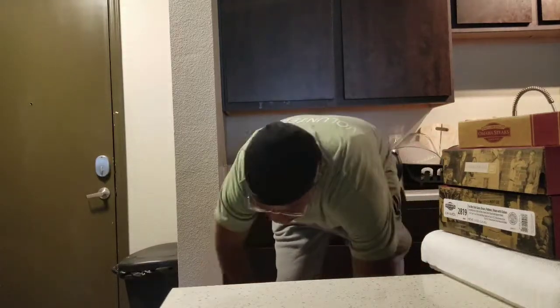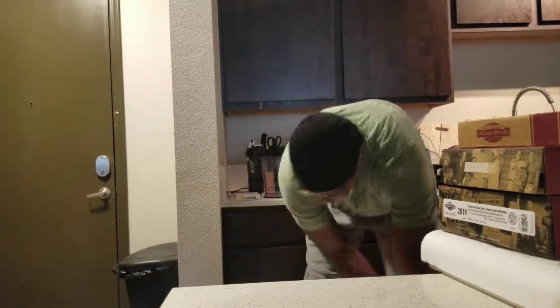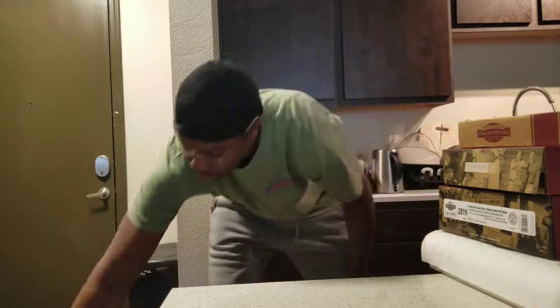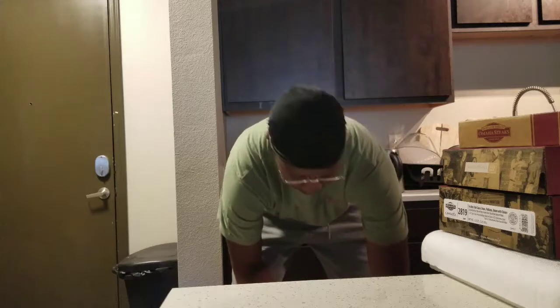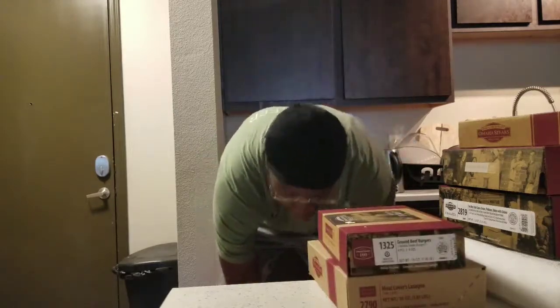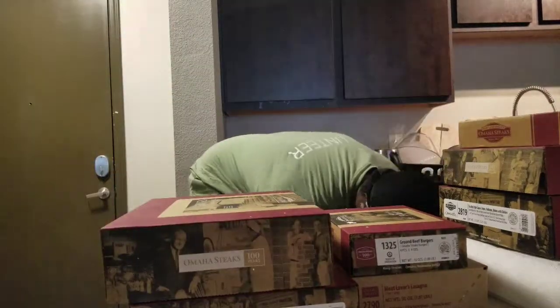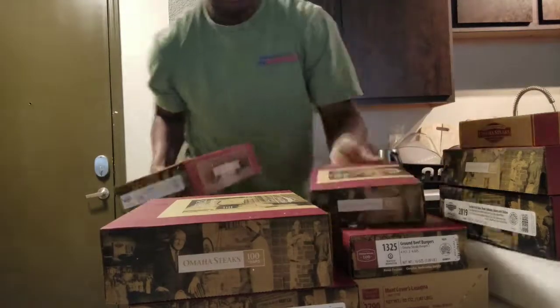I didn't want to order too much at one time because I have roommates, so we all share the refrigerator. I didn't want to take up all the space, so I didn't order too much. Trust me, I wanted to order more, but I couldn't.